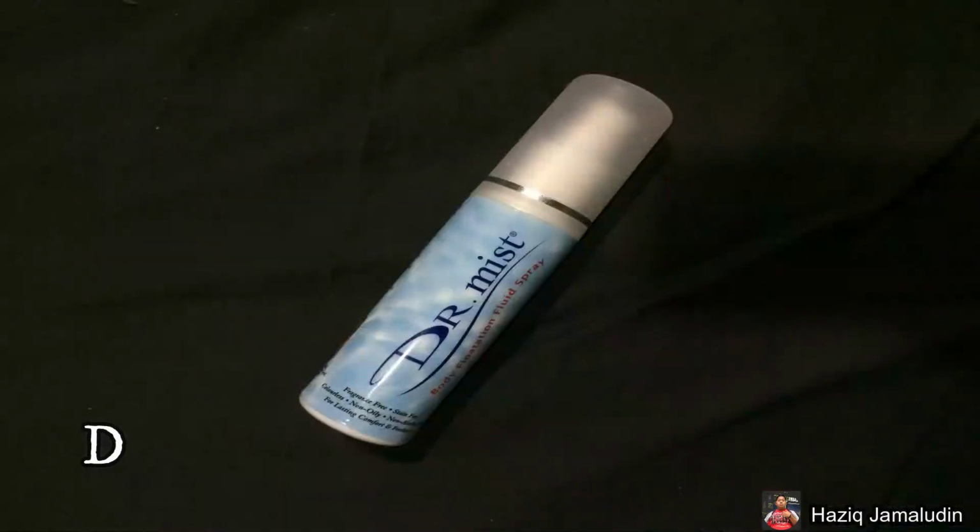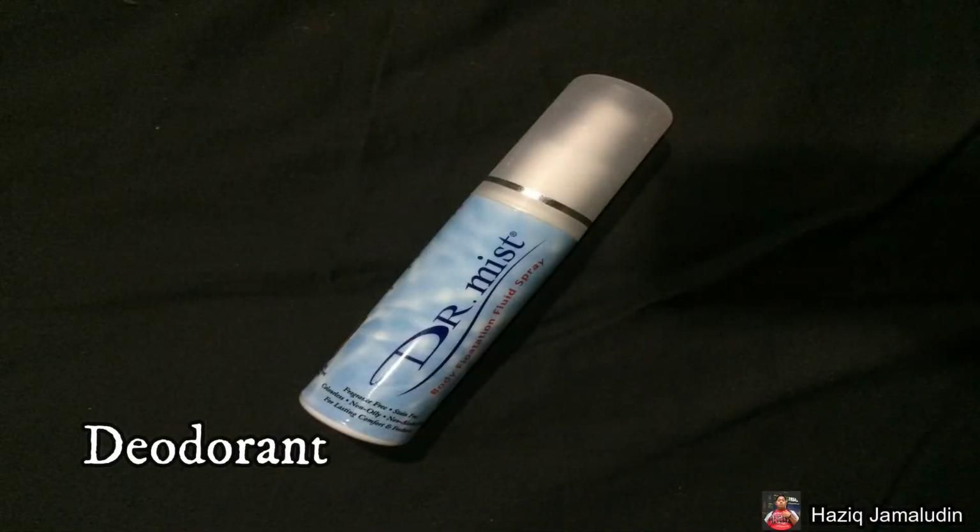For body care, I have 1 product to talk about, from the category of deodorant. This is a dr.mist body flotation free spray. This is the best deodorant. As you can see in my part 1 video, I already talked about this and I really love it. It will help get rid of your body odor. You guys should go and try it.